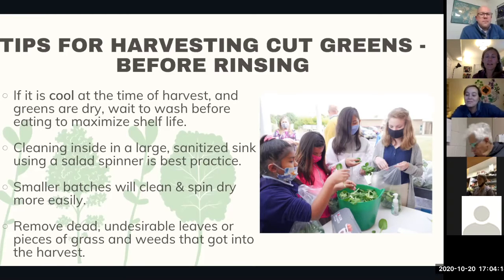Yeah. That may also help encourage them to be more conscious of whether they're getting dirt when they're cutting their leafy greens as well. Would they want to eat that dirt? So again, similar with the root vegetables, cleaning a smaller amount at once. Don't fill your salad spinner all the way up. It's going to be really hard to spin the water off. So do smaller batches.